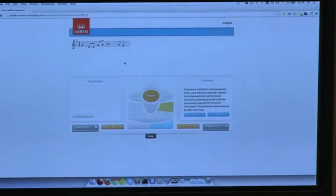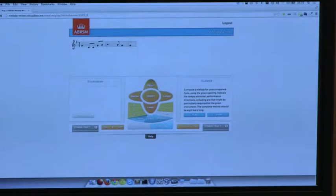Yeah. So unlike other packages that may look similar, the Sibeliuses and the Finales of the world, engraving packages, they make theoretical decisions for the user as they go along. That is their intention. We need the candidate to be able to make mistakes and to put in their own melody as freely as they would with a pencil. That includes things like adding a bar line, which can be added anywhere you like. So I'm just going to merrily put in a few notes.